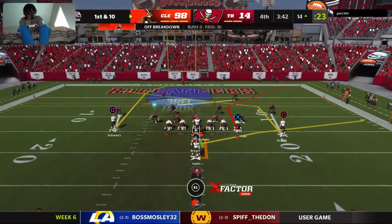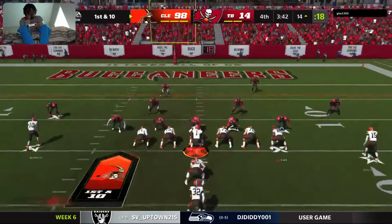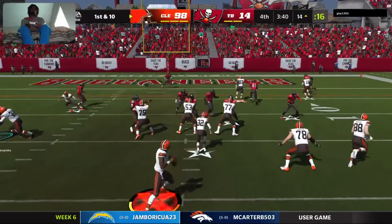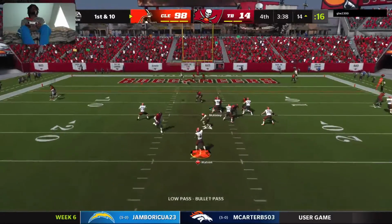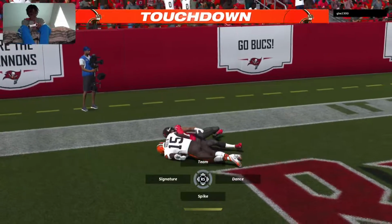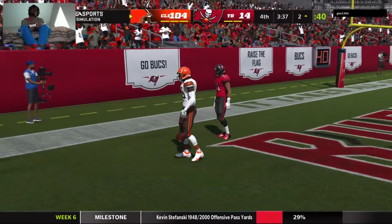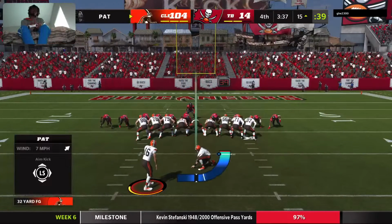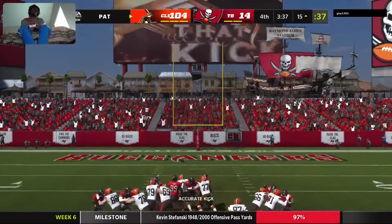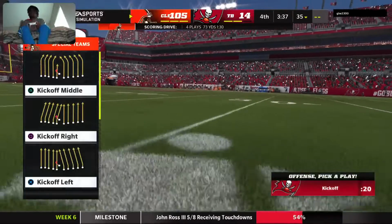Here's a 1st and 10 at the 14-yard line. From the red zone now, they'll look to throw. And this is caught. Touchdown, Cleveland. John Ross there to make the grab. And the Browns are looking to make it 2 straight as they add on to this 4th quarter lead. Extra point right down the middle, and that will extend this big lead.